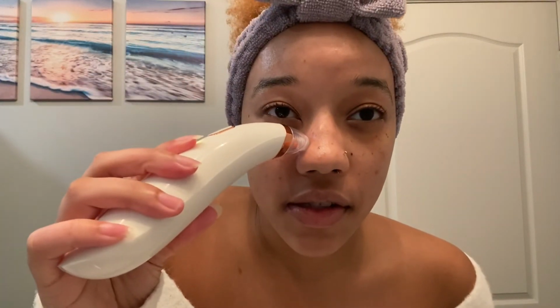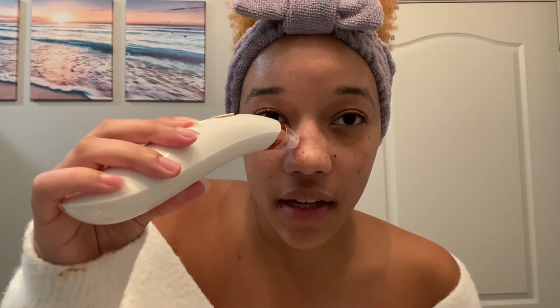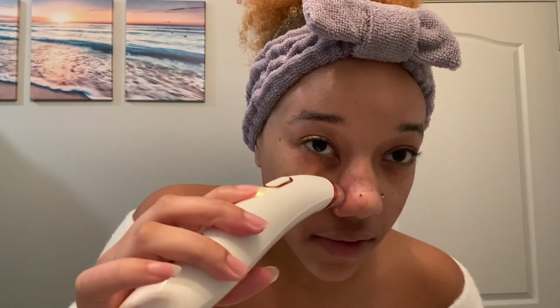So I put it on the third one. The fourth one. We're gonna do the fourth one just because I feel like there is a lot of buildup. Ooh, okay. It doesn't hurt. It doesn't hurt at all. It just feels like a suction. And I'm just running it down my face where I feel like I have some clogged pores.